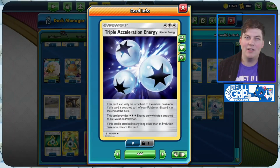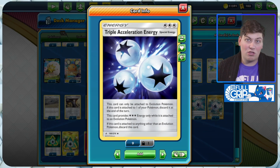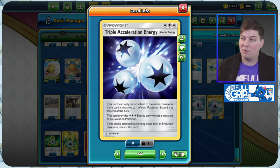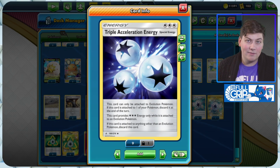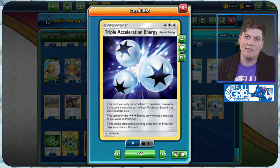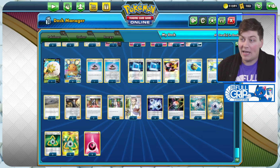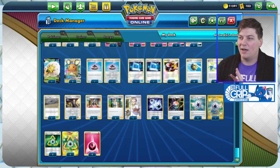So our Triple XL, this is how we're getting a big burst of damage. Triple XL is going to provide 3 energy when we attach it to a Porygon-Z, right? So it can do its attack for 120 for 3 energy, or most notably attached to the Whimsicott, going to give us a boost of 90 damage. These Triple XLs are very, very important for doing extra damage against VMAXs and the like.